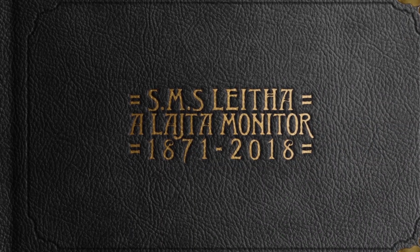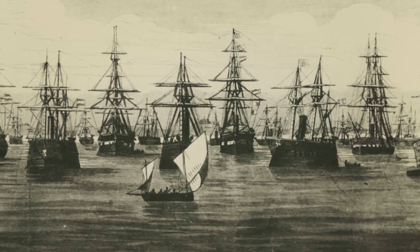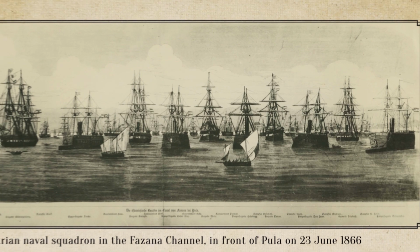The history of His Majesty's warship, the Leitha Monitor. Since the dawn of navigation, thousands of sailing ships traveled the world's rivers and seas.